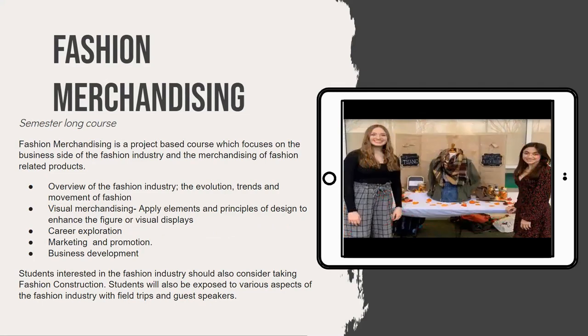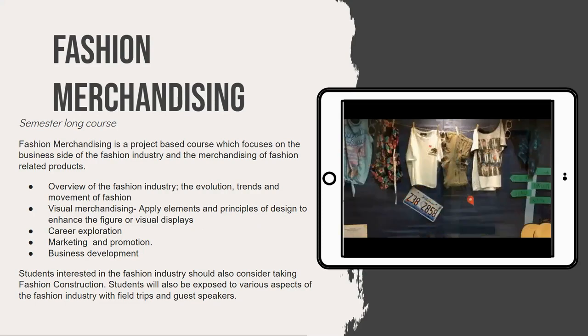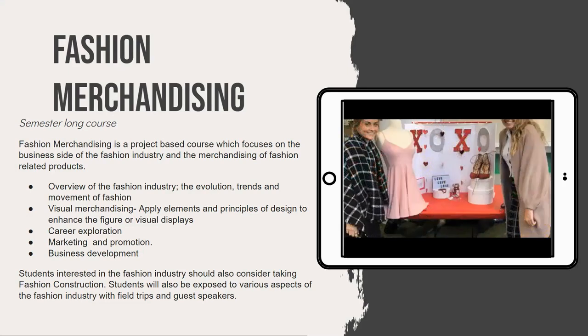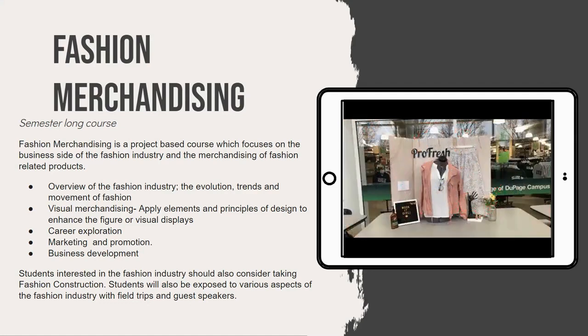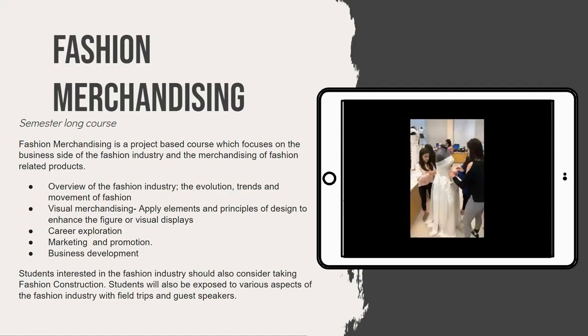Students will practice visual merchandising techniques by creating displays with fashion merchandise, props, and accessories. They will also have opportunities to set up window displays throughout the school. Students will have the opportunity to learn about various careers in the industry by attending class field trips and by having professionals in the industry speak to our class.